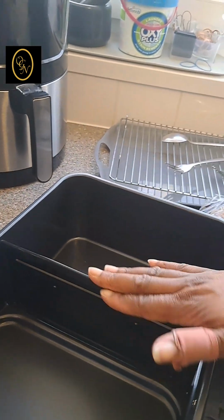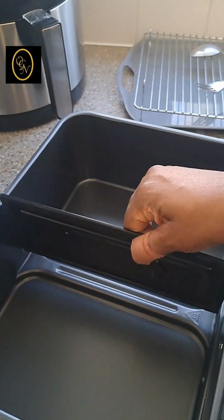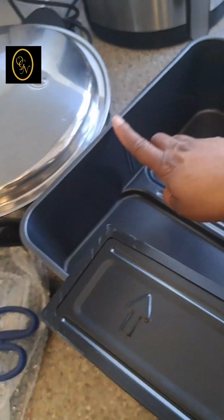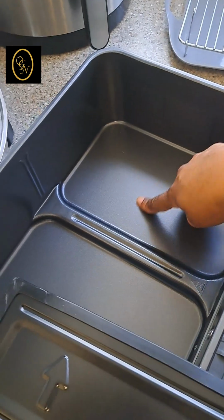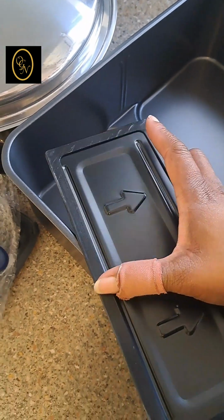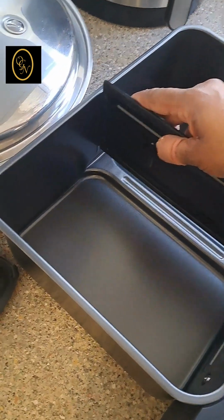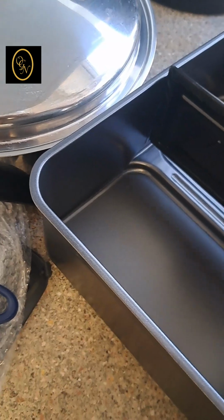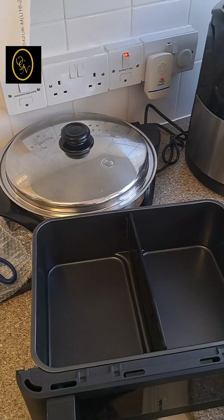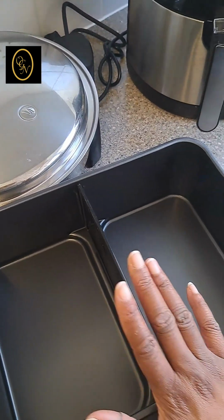Yeah, so that's it. Now the edges, I think this is made of rubber. It feels like rubber. So you have the metal, but you have this rubber protecting the metal, stopping it from scratching this non-stick inside. So you have these protecting it from the side, which is a good idea. Now I think I prefer this to having an air fryer that has 2 drawers, because if I wanted to make pizza, I can't do that. With this I can, let me show you what I mean.